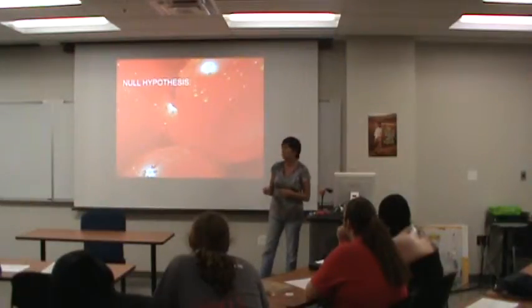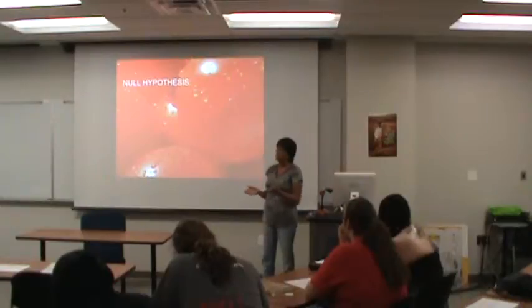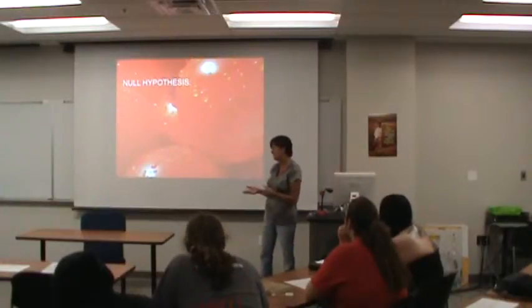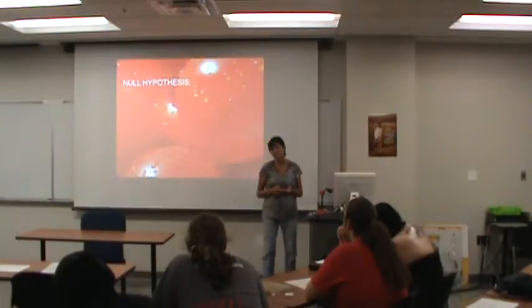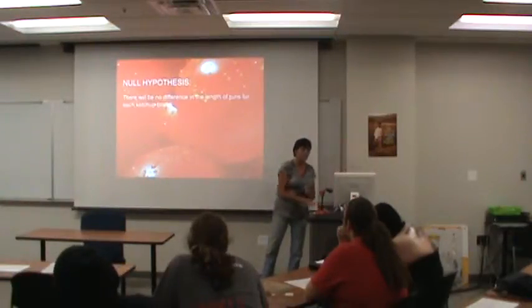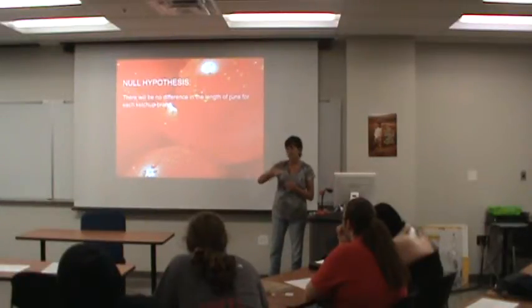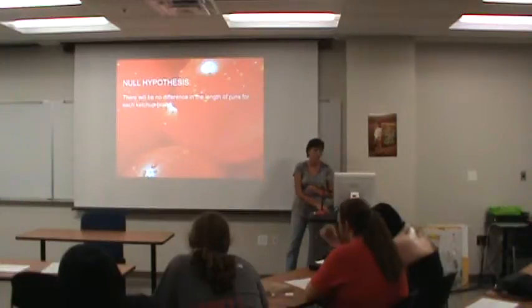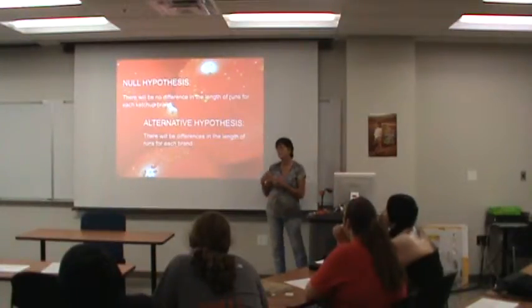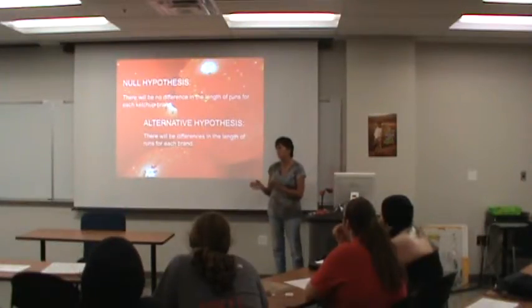Ketchup out of the bottle. So there's a lot of pomp and circumstance about thickness of ketchup, taste of ketchup. So I decided to examine the thickness of ketchup, and so my null hypothesis is that there will be no difference in the length of runs between ketchup brands. And my alternative is that there will be differences in the length between the runs of each ketchup brand.